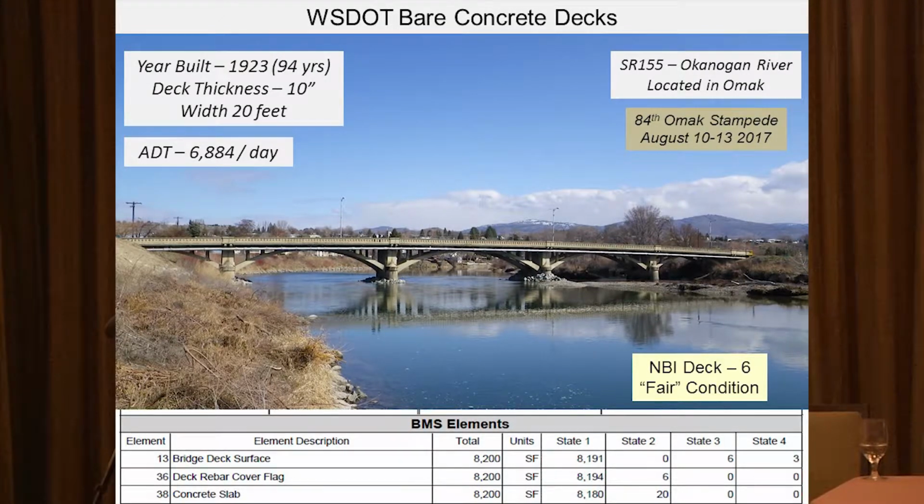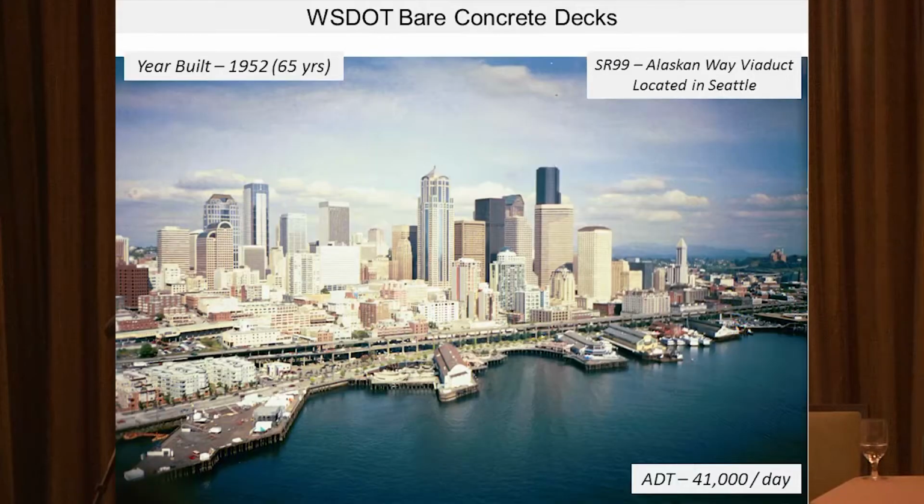This particular bridge is up near a little town called Omak, and it's now 94 years old. It's done its job, and we've not done anything to this deck to date. There's been discussions about whether to replace this bridge or not, but I think the thought now is to preserve it and then build like a pedestrian bridge next to it. If you're ever up in that area, you want to go see a good cowboy stampede, the Omak Stampede, 84th Stampede this year.